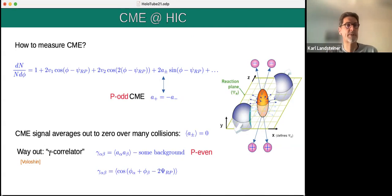Kaons and lambda particles. And so you can just count how many particles come out in dependence of the angle with which they are emitted. The angle here is measured relative to this reaction plane, which is given by the impact parameter and the beam axis. And so you have the parametrization for this distribution of the particles in the final state, given like this. V1 is just the directed flow. V2 is famously the elliptic flow, which tells you something about the shear viscosity.